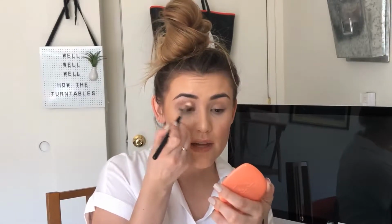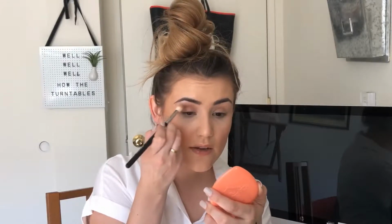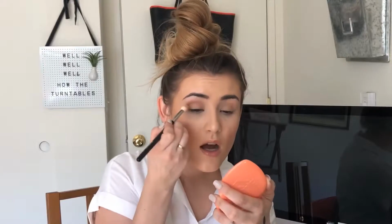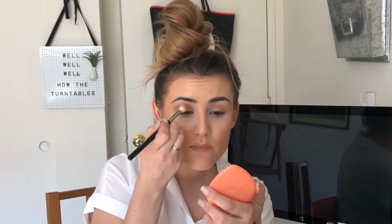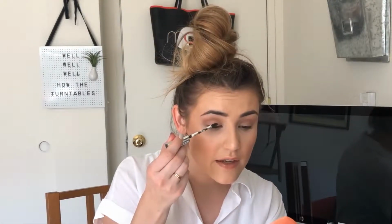And then I want to do that cut crease with the gold, but I do want to have a little bit of something down first. I'm not sure quite how high I'm going to take the liquid eyeshadow. I'll probably try to keep it right at my crease, maybe blend it up a little bit. And to start with, I don't want to go too crazy with it because it is a really dark color. So I'm just going to put a little dot, I think.